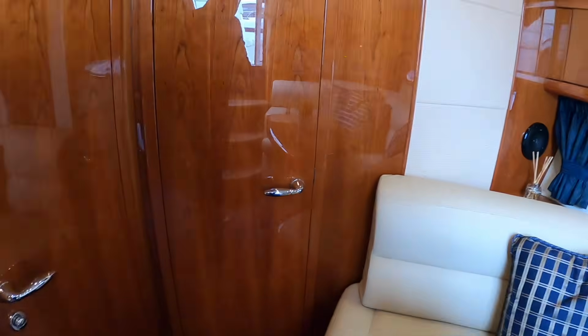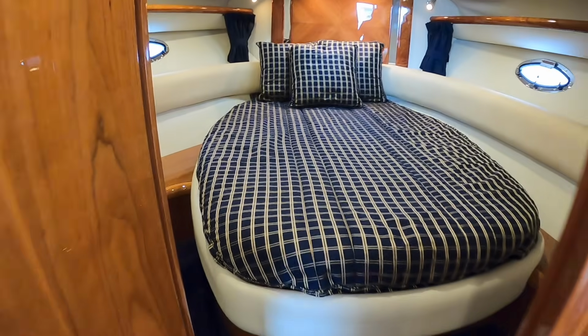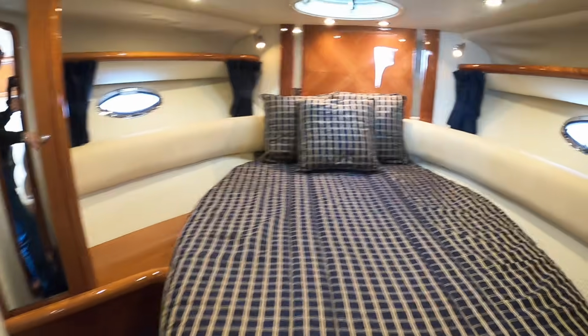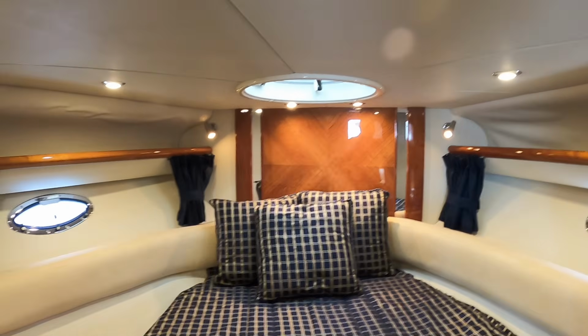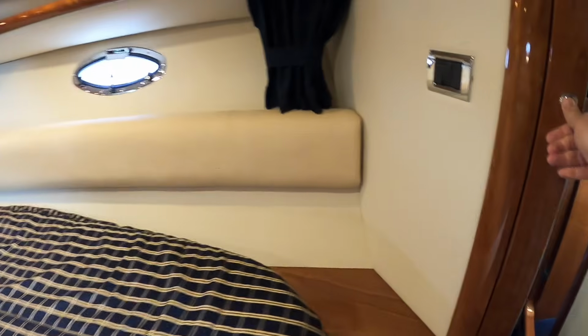Let's head on forward. And in here is the master cabin. So there's a double bed in here. It's offset to one side, but really good size, and actually pretty good headroom in here as well. If I come into here, you can see I'm 6'2" and plenty of room to stand and get changed and so on. And again, these little bits of cherry fillets along here, and at the head of the bed there's a hatch overhead for a bit of ventilation, and then this is storage over on this side, and then opposite that, a hanging locker.